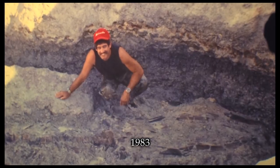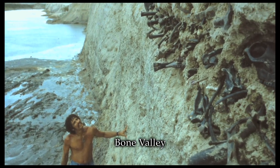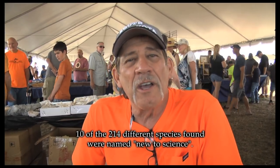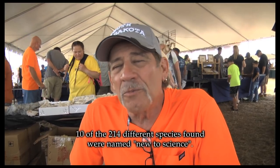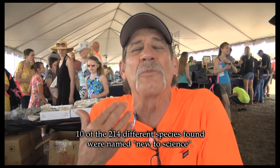I was very fortunate in 1983 to discover the world's richest earliest ice age site in Hillsborough County. And we had over 214 different kinds of animals there. So far, 10 of them have been named new to science. I'm responsible for those. You know, I found the first antelope. They named it after me, Subantelope capergarciae. Brand new species of antelope.